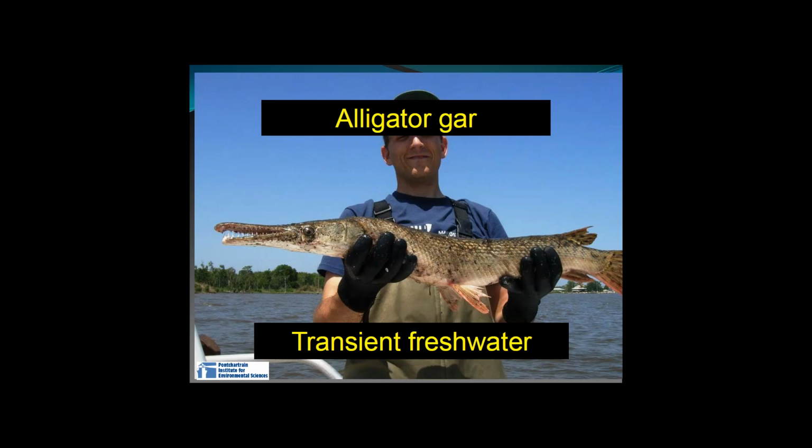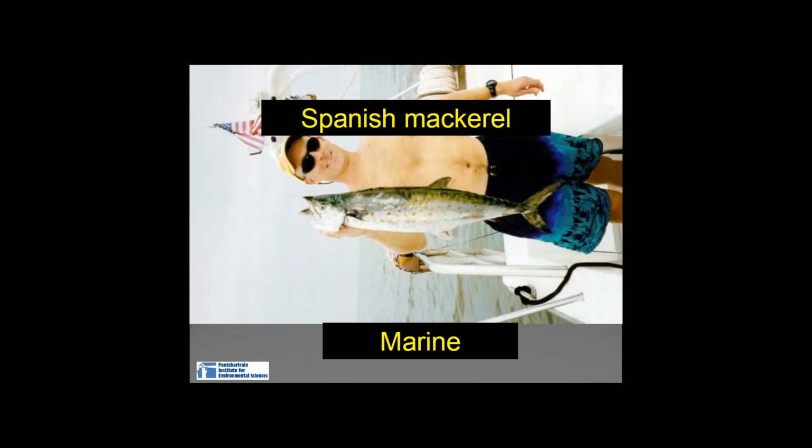Here's another picture. If it's spotted, I don't know. I guess is it an alligator? I guess it was an alligator.